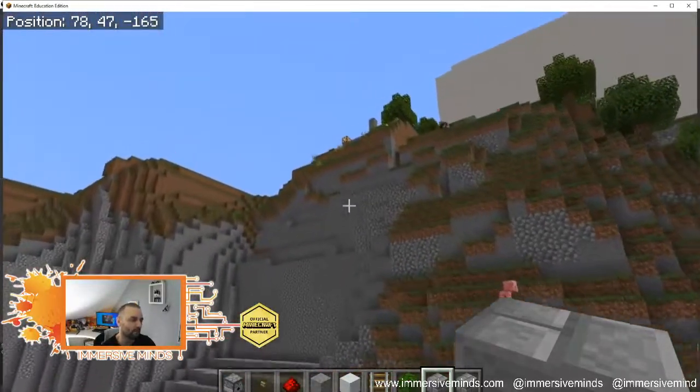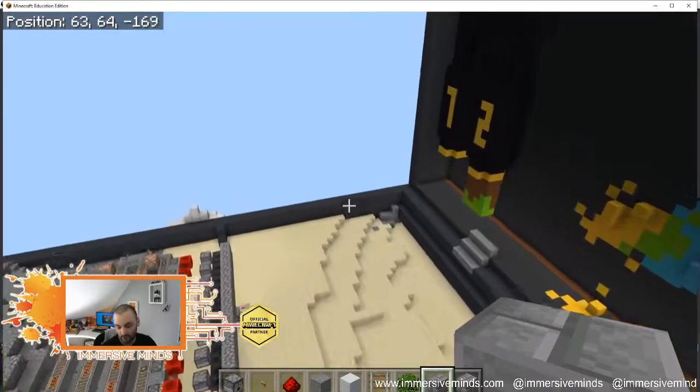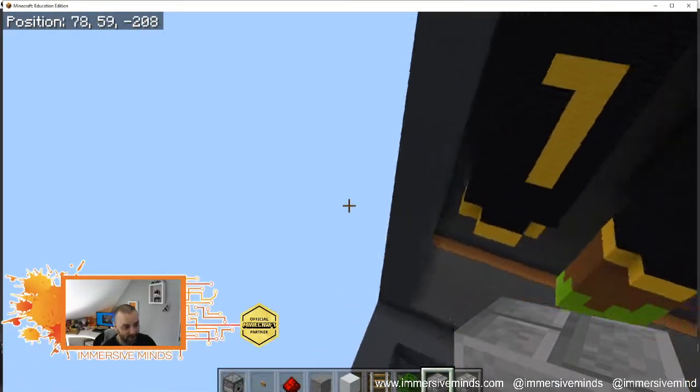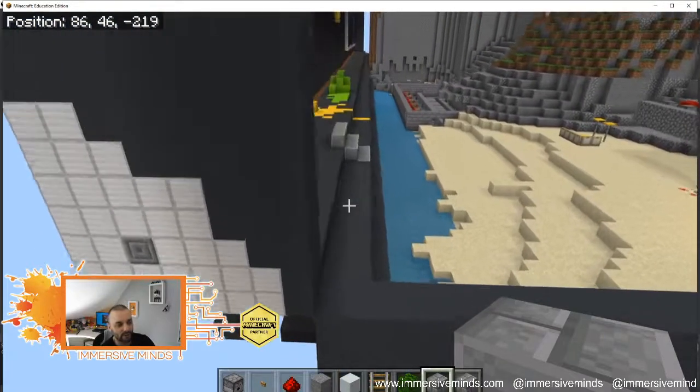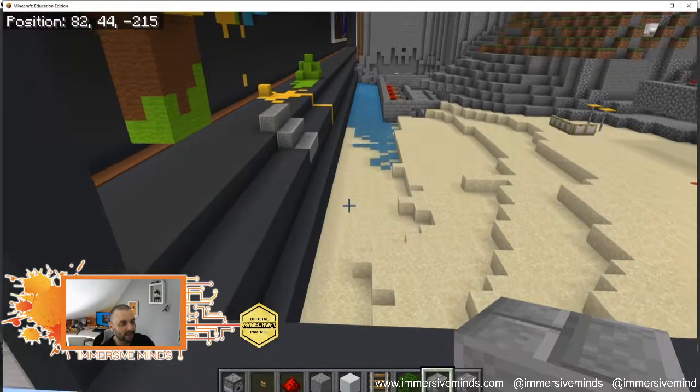And that means that we've got power up here in our little house. So what I'm going to do is switch the machine off. I'm going to switch the tide off. Let's just make sure that the tide's still coming in and going out. Yeah, so there's our tide.